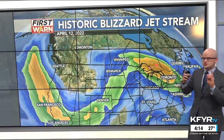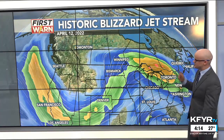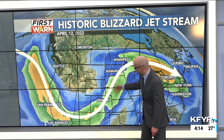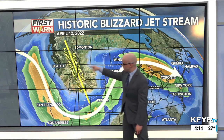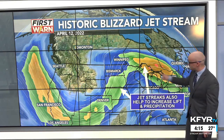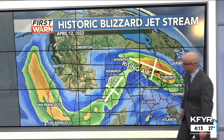So let's go back to April of 2022 when we had our historic blizzard. This was the jet stream pattern at that time. And you notice this big trough or dip in the jet stream. That energizes the atmosphere, allows for storm systems to develop on the east side of that trough. And also the tilt of that trough could have led to a more intense system. But I want to focus on the jet streaks here, specifically this one here where you can see the faster winds and then a little bit of a weaker jet streak there.